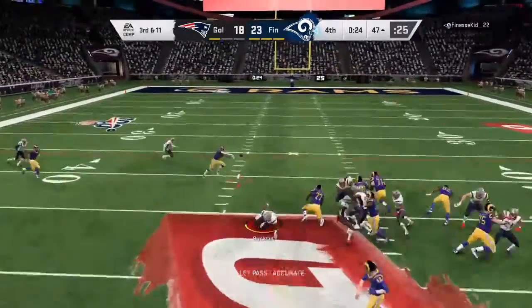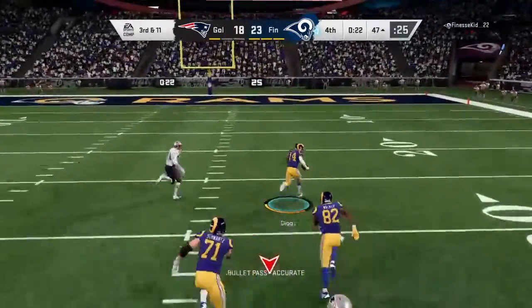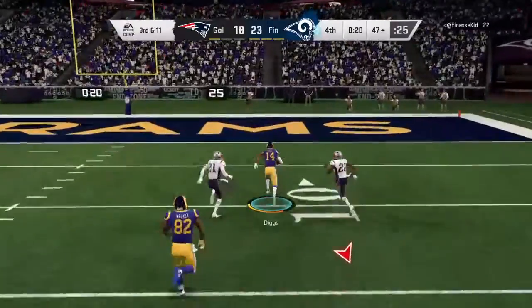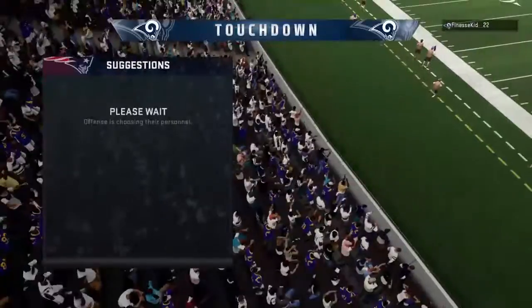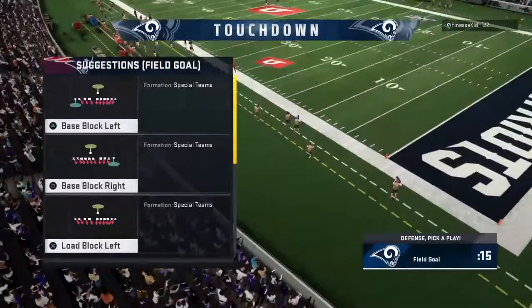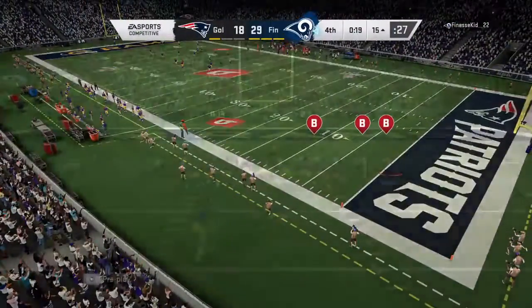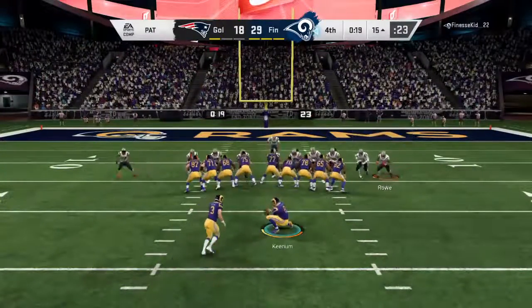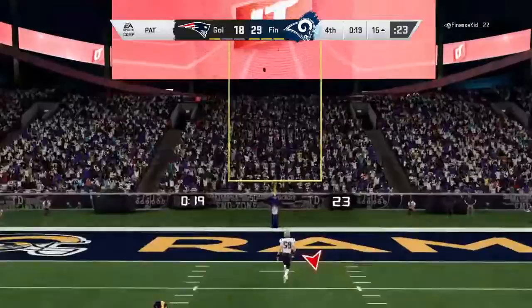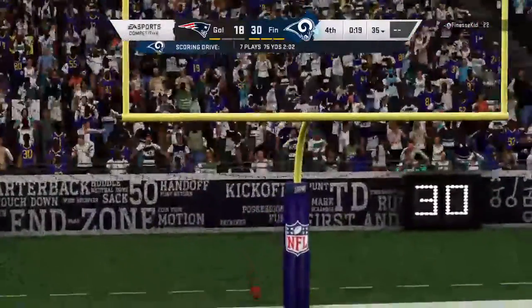Now a fake on the give here as they try the run-pass option. He's got the connection over the middle to Diggs. And he's across for the late touchdown. And in the final seconds, that one should just about put a capper on this game. Here's Bryant for the extra point. And this one gives his guys a 12-point lead.